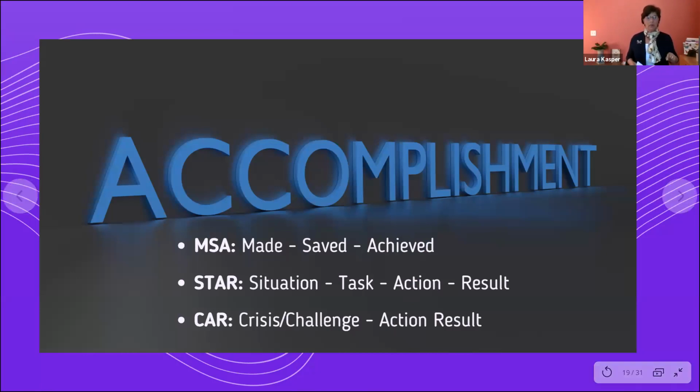That is really important. So you might know on your resume that you answered phones, but maybe on your resume you would say handled up to 250 incoming calls a day. Maybe you resolved customer issues and problems, but how did you go about doing that? Did you have a 95% resolution rate? What was the accomplishment? I call it the MSA: what did you make, save, or achieve at the company? Think about a situation in your day-to-day work, about maybe something that happened.